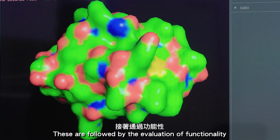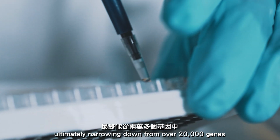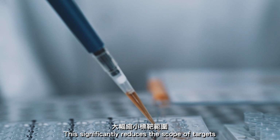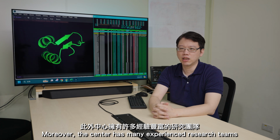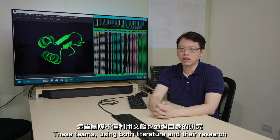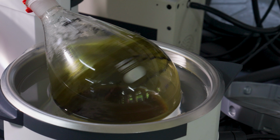These are followed by the evaluation of functionality, clinical relevance, and drug feasibility, ultimately narrowing down from over 20,000 genes to a few hundred or tens of high-potential drug targets. This significantly reduces the scope of targets for further validation and development by the research teams. Moreover, the center has many experienced research teams that have been deeply involved in the field of drug development for many years. These teams, using both literature and their research, have identified many highly potential drug targets, laying a solid research foundation for our center.